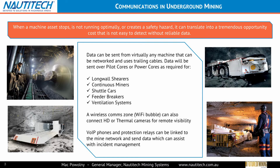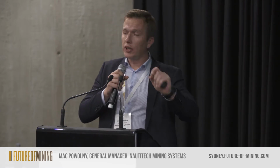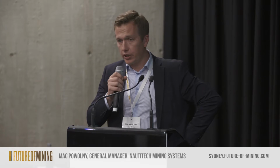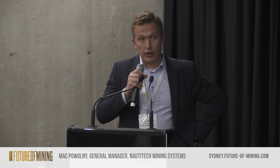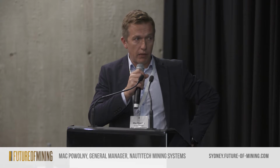In terms of where we can install our communication systems, as I already mentioned, the first installations were on the longwall systems, then continuous miners, and we are busy with installations right now on the shuttle cars, feeder breakers, and ventilation systems. What I have to mention is that we can not only source the data from the machine, but our Powolny modems can also be used for automation of the equipment. We can send data to program the machine or to control the machine, so we are really looking forward to the automation phase of underground mining equipment.